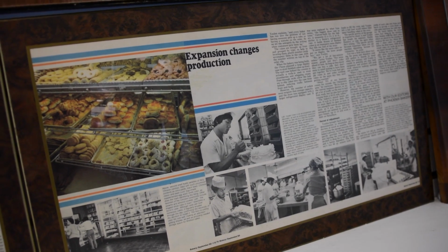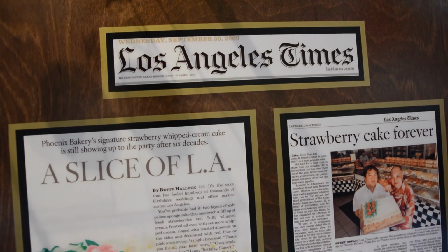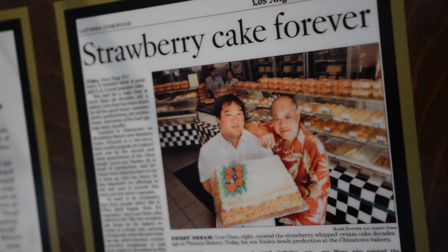So where are all your original recipes from? Yulin's father developed them. He learned them in Hong Kong, some of them, the Chinese ones. One of the reasons that our strawberry cream cake is so popular is because it isn't very sweet. You know, we use fresh cream, and it appealed more to the Asian palate. But also to everybody else. Yeah. And that's why it was so successful.